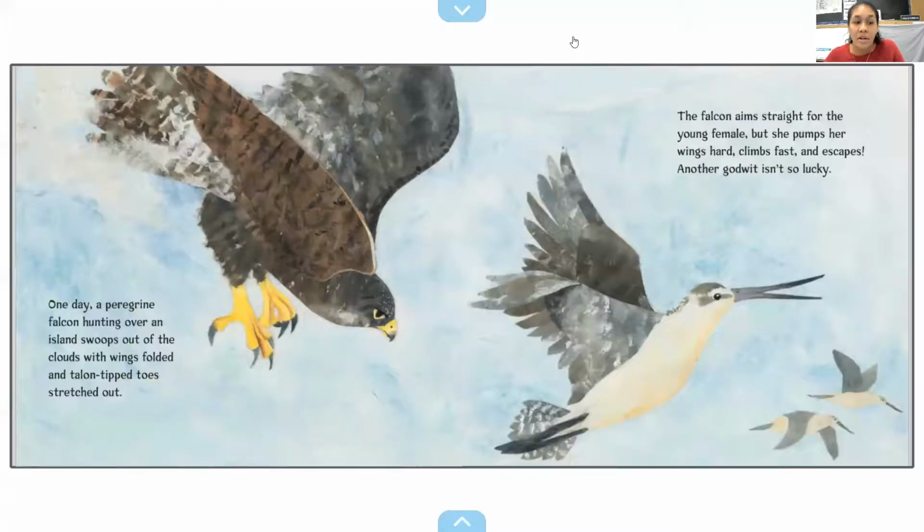One day, a peregrine falcon hunting over an island swoops out of the clouds with wings folded and talon-tipped toes stretched out. The falcon aims straight for the young female, but she pumps her wings hard, climbs fast, and escapes. But another godwit isn't so lucky.